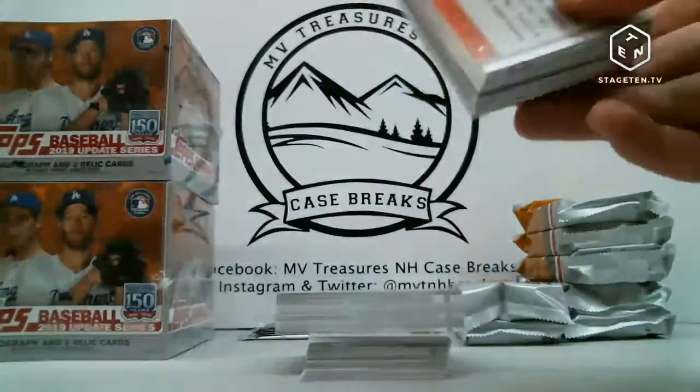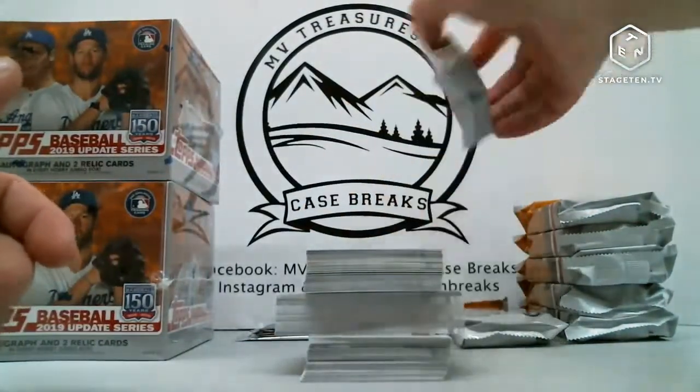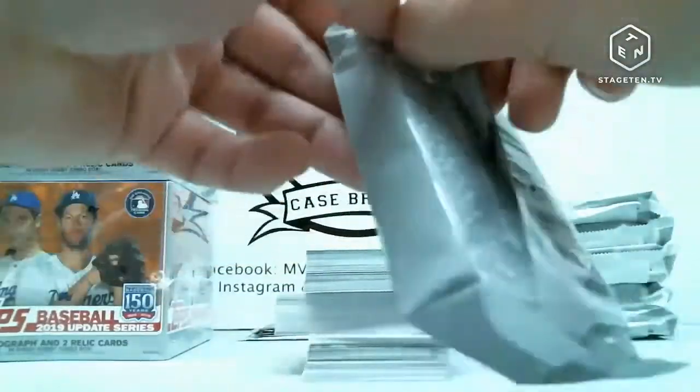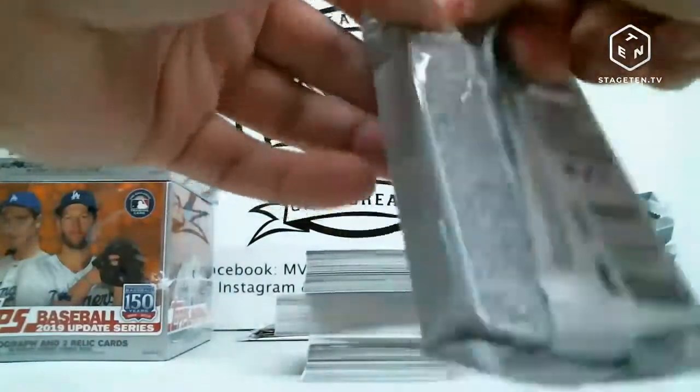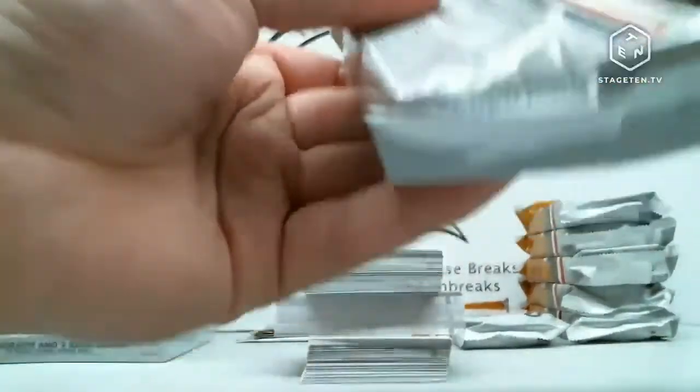Like the Series 1 jumbo that you opened earlier. Yeah. This is the first half of the case. The second half of the case we'll post up soon. I don't know when.